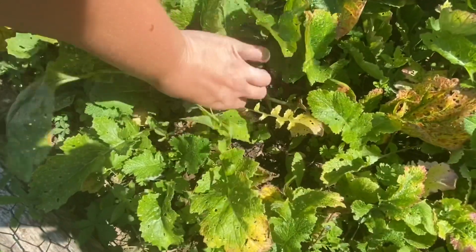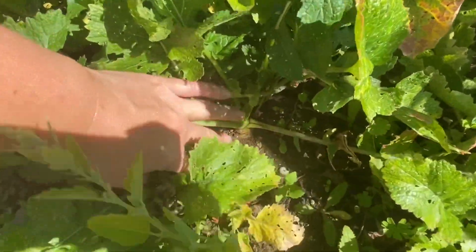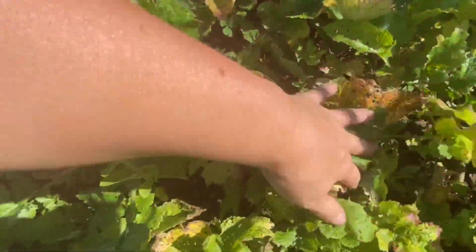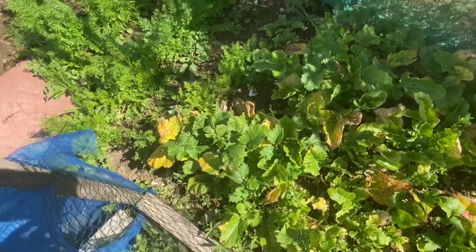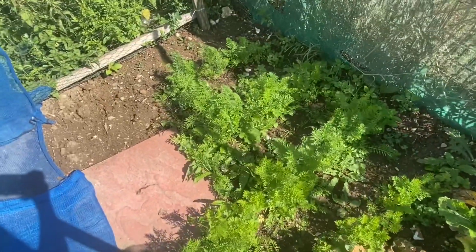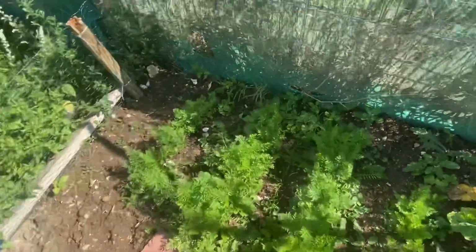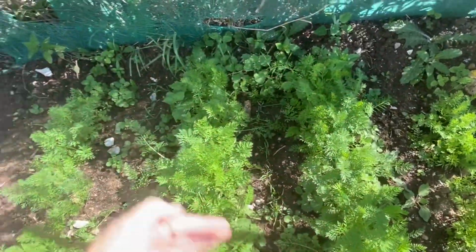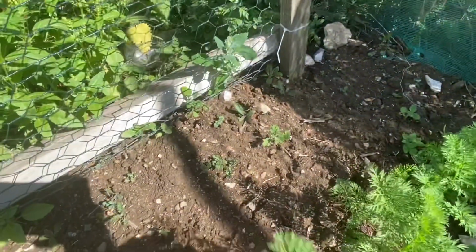This is the turnips. They're starting to bulk up nicely, see that one. They shoot up really quickly and then just bulk up. Then I've got some carrots. If you watched my last video of what I'm sowing in July, I had put some more in between, so that's what these ones are coming up, but still none.